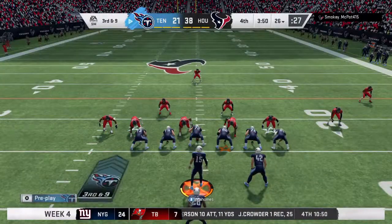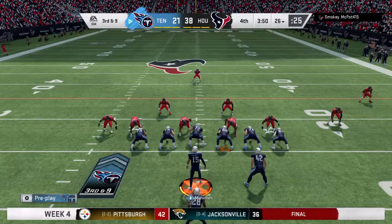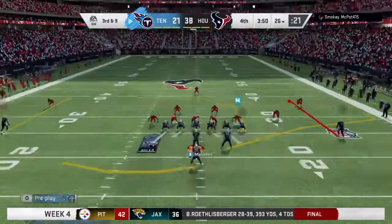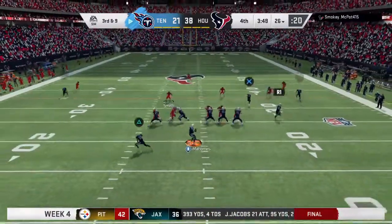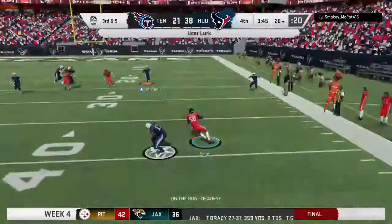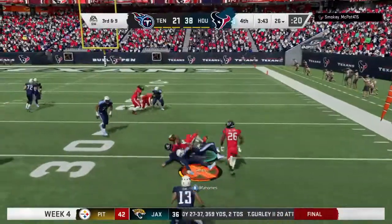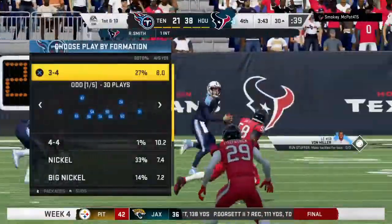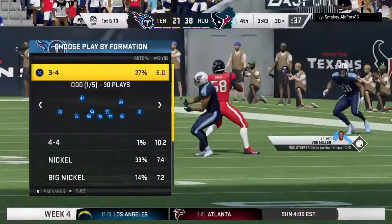Watch the screen. Watch the screen. Throwing now is Mahomes. Dancing to his left. And he's going to be intercepted a third time. Picked off at the 38. And he will return this one to the 30-yard line.